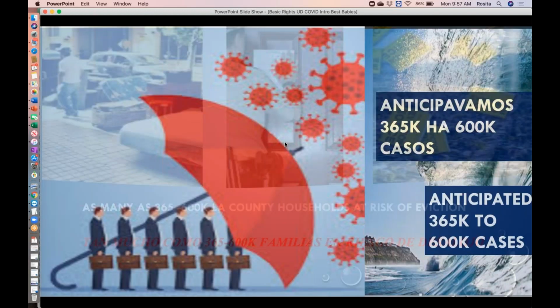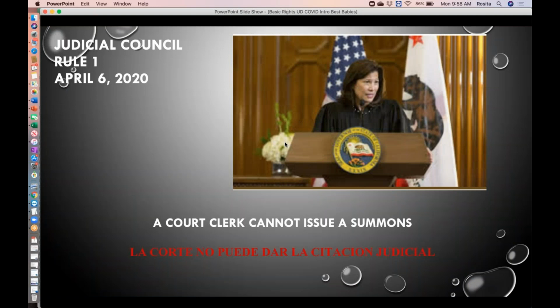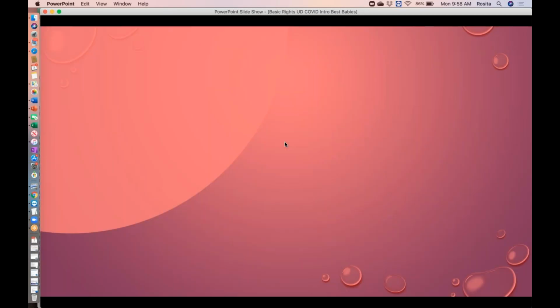And the reason for that is this Rule 1. So the summons cannot be issued. Landlords are not bothering to file eviction summonses. But we are in danger, so it stopped this eviction tsunami, but we are in danger of losing Rule 1. And the reason we are in danger of losing Rule 1 is that the Judicial Council has announced that it may lift it on the 14th.